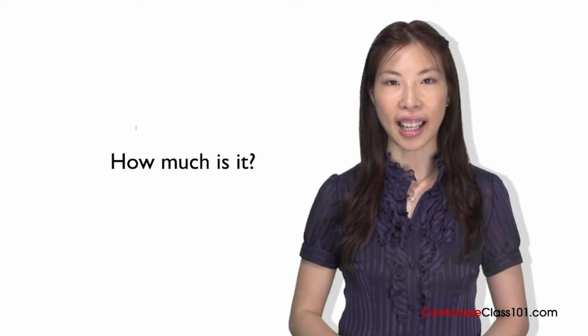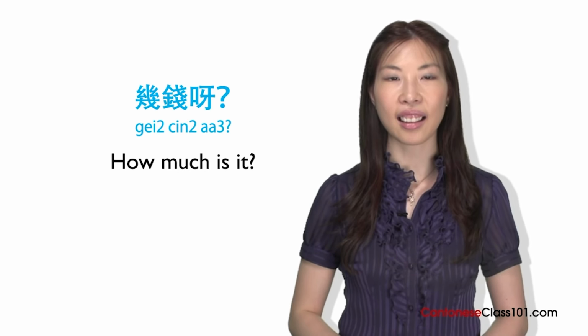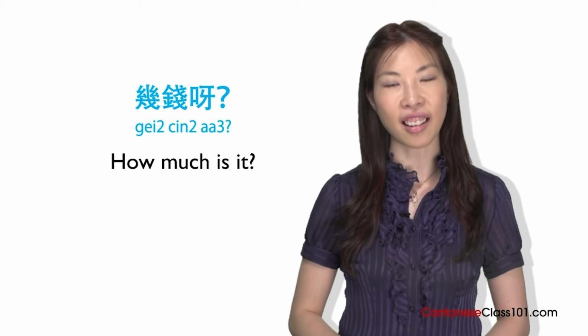In the last lesson, we learned how to count in Cantonese. I hope you spend some time practicing the numbers because they will come in handy today. We're going to learn how to go shopping in Hong Kong. Before we go, you need to know how to say how much is it? 几钱啊? Are you ready to go shopping in Hong Kong?